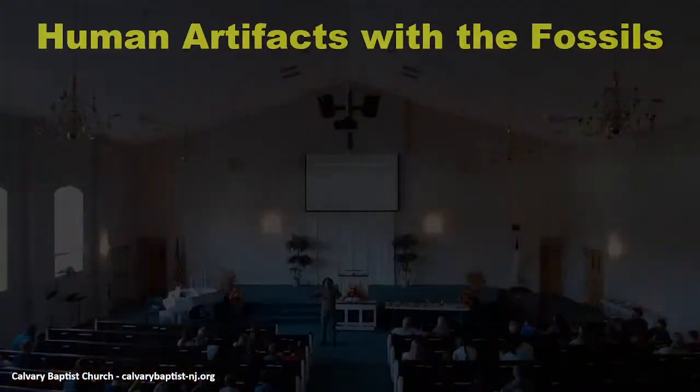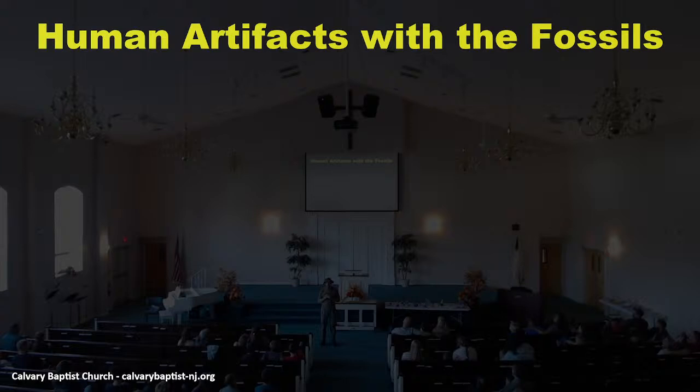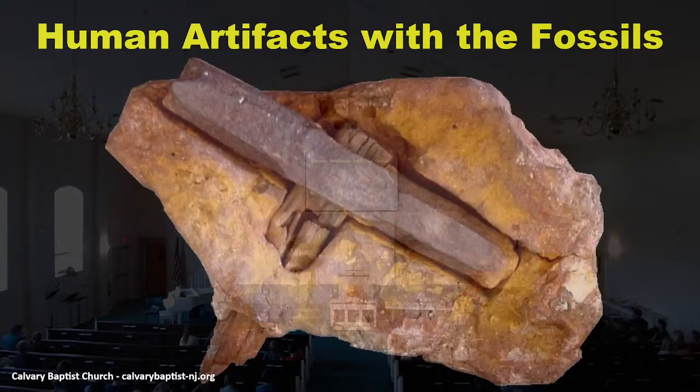Slide. And so we see down in the lower layers of the fossil record some human artifacts. These are kind of interesting. These are artifacts that evolutionists would say are not supposed to be there. Slide. And I have a replica with me this morning of something called the London artifact. Now, this was found in Texas in the same exact rock layer that has dinosaur bones and dinosaur footprints also down there. And in that same rock layer, they discovered a little tool.